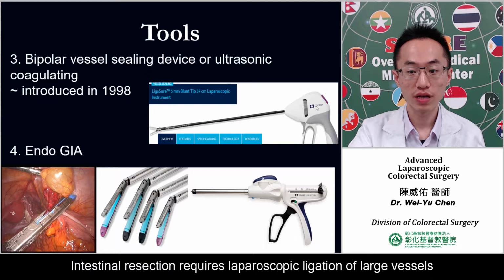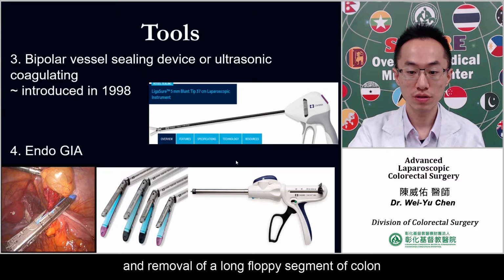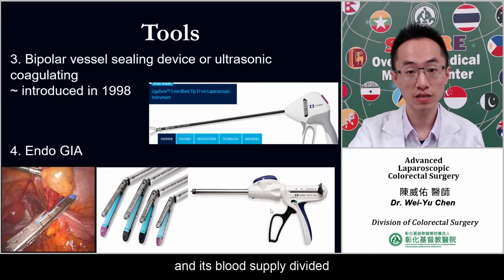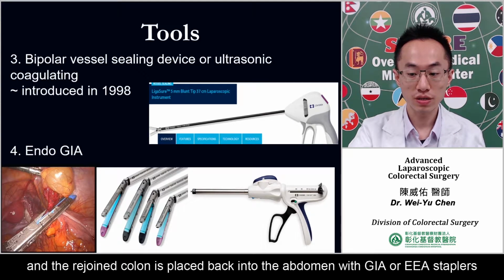Intestinal mobilization requires laparoscopic ligation of large vessels, using energy devices such as bipolar vessel sealing devices or ultrasonic coagulation devices, removal of the diseased segment of colon, and restoration of intestinal continuity with endo-GIA or other staplers. Once the colon segment has been completely mobilized and its blood supply has been divided, a small skin incision is made to exteriorize the colon. Resection and anastomosis are performed extracorporeally, and the rejoined colon is placed back into the abdomen with GIA or EEA staplers.